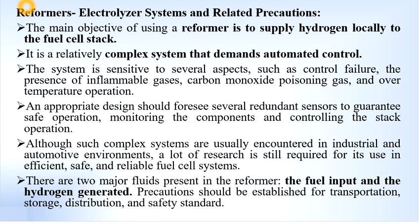Okay, let us see what reformers are in the case of fuel cells. These reformers are electrolyzer systems, and their related precautions we will also be seeing here. The main objective of using a reformer is to supply hydrogen locally to the fuel cell stack. The fuel cell requires hydrogen fuel input, right? The one which supplies that hydrogen fuel is nothing but the reformer.